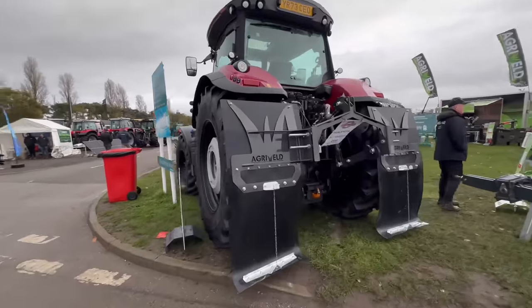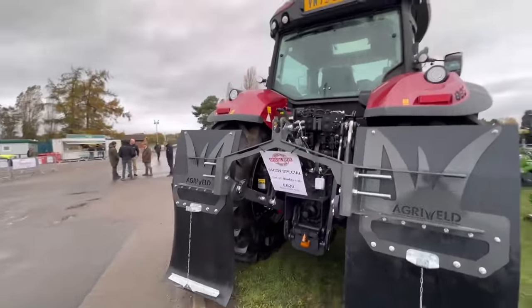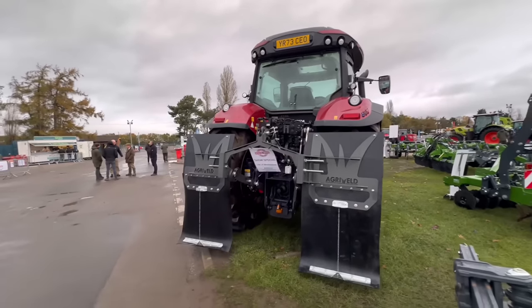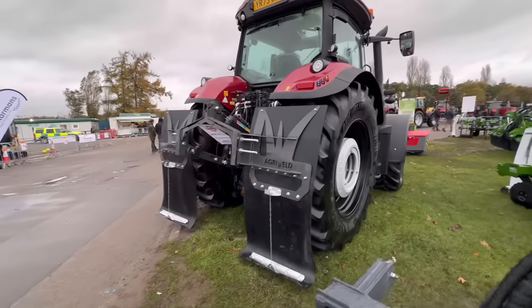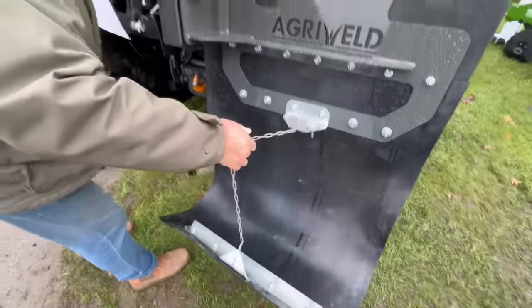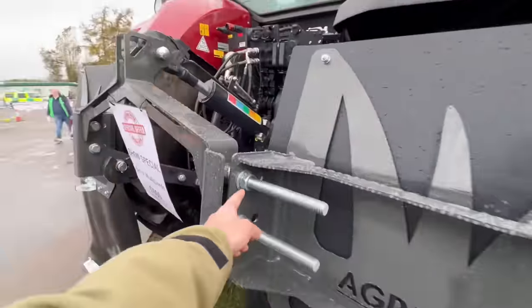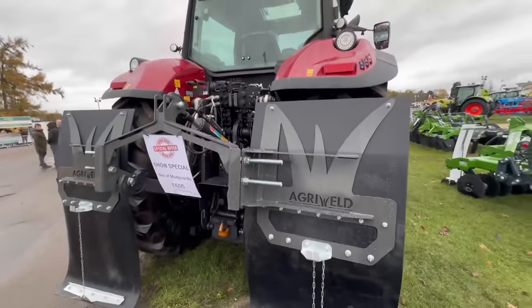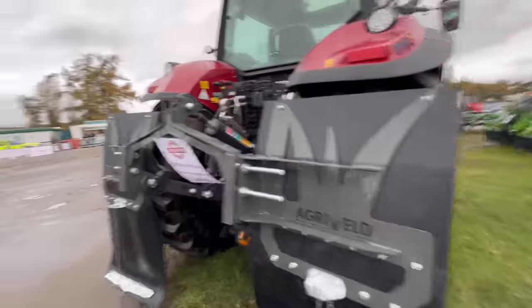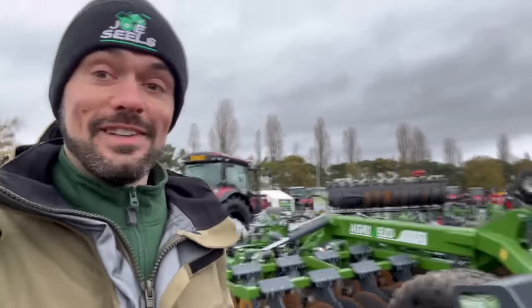These look good, don't they? AgriWeld mud flaps. But there is a show special if you come, £600. Tidy them. Keep your trailers clean. Yeah, you could pull them up and hang them up, can't you? Chain up. Yeah, put it higher or lower, and then adjust it for width for your tyres. Tidy that. They won't mind one of them put back at 6215. That'd be nice. And you can also pick up trailers, so it's tidy.